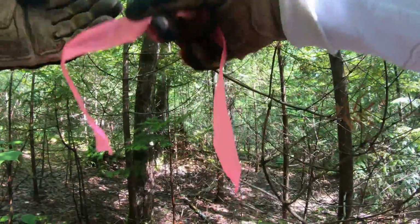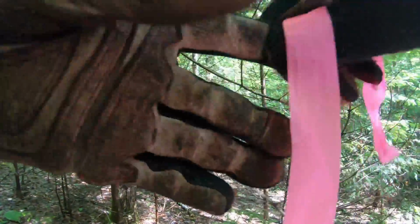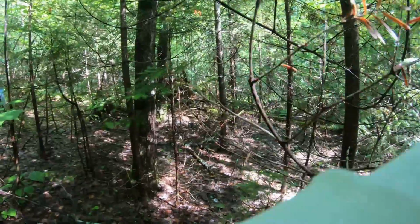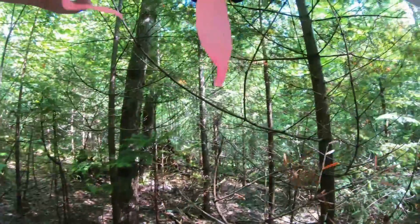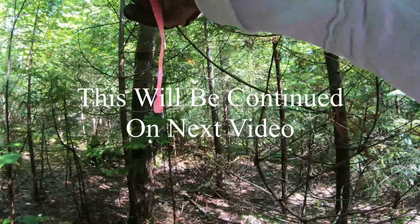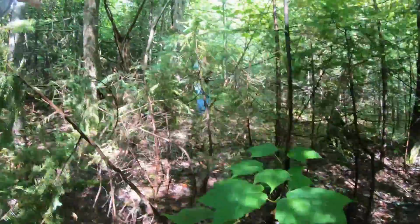I gotta take these gloves off. I can't do anything with these on. At least one of them, anyways. Yeah, that's better. Much better. Okay. So now we're going this way between these two trees.